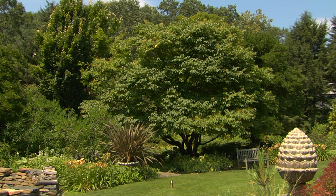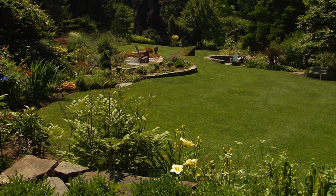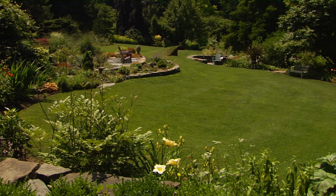With me today is Ed Burke, owner of Rockydale Gardens. Thanks so much, Ed, for being with us today. No problem. Now, understand this landscape wasn't all this way 30 years ago when it was set up. No, it wasn't. Actually, Bill and Holly, the former owners, bought it in 1981 and started the gardens.